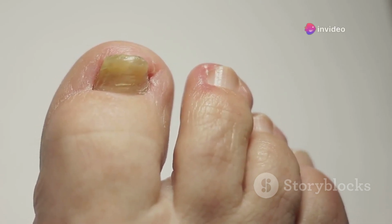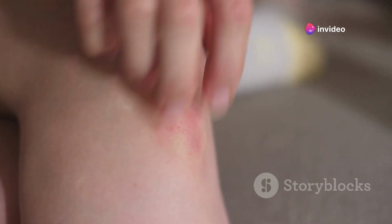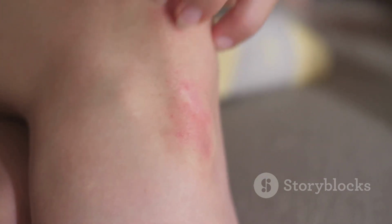Signs of infection. If the bite area becomes increasingly red, swollen, painful, or if you notice pus or red streaks radiating outward from the bite, it could be a sign of infection requiring medical attention.